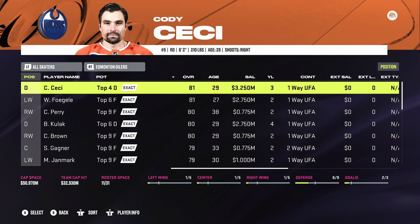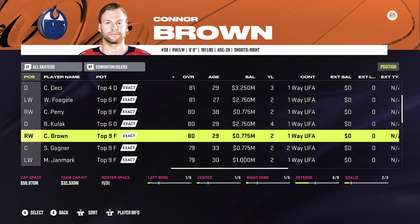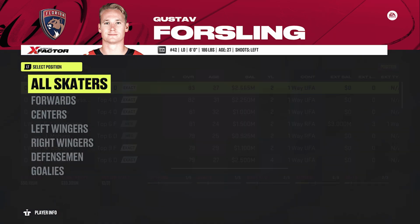Next, you're looking at the Edmonton Oilers. I think I took him before. You probably still take Corey Perry. I mean, maybe Connor Brown. Honestly, though, no. I think hopefully he plays 4th line, or we can just get at least a 7th round pick back for him.